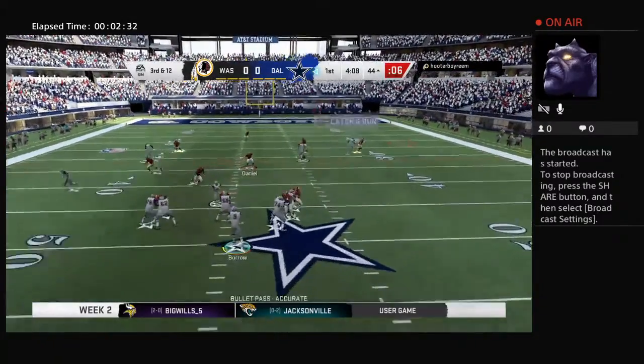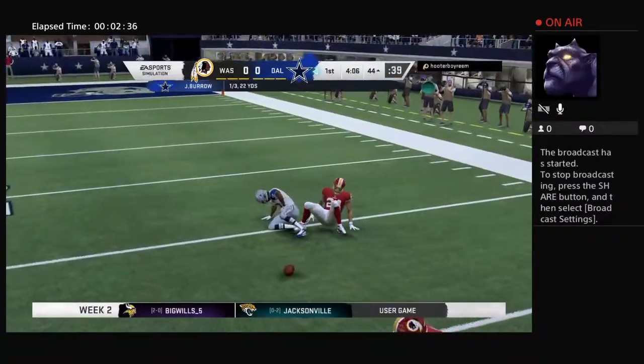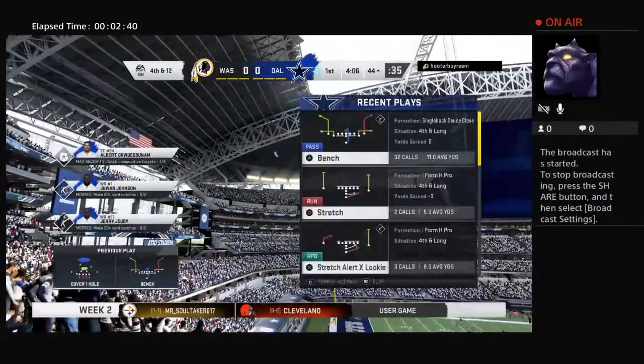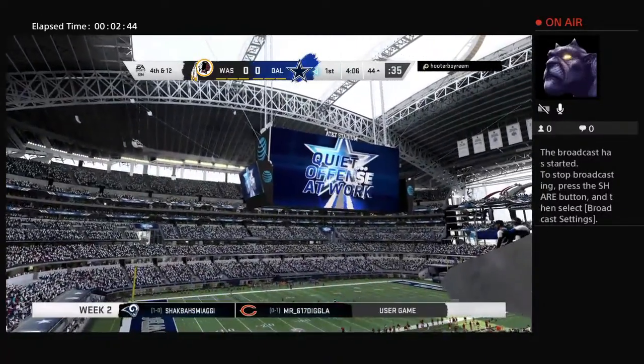On 3rd down, he'll drop to throw. And that will be incomplete. You can tell they were hoping for a flag there offensively. Several on the sideline motioning. Hey, why not a penalty? What did you see?